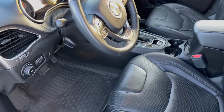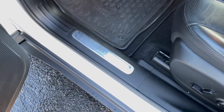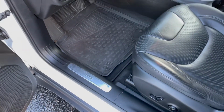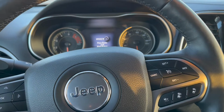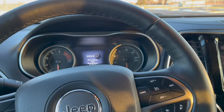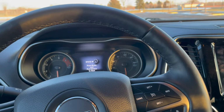So looking on the inside, just like the back seats, has the floor mats in the front with the little Jeep logo stamped into the plastic, metallic looking trim for the door sills, and it's really nice step-in height. This is about as perfect and as seamless, you just fall in almost. It's not like a car where you fall in. It's not like a truck where you have to hop in or jump in. This is like a complete slide.